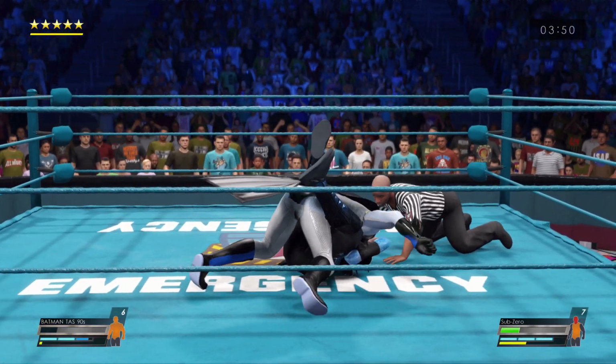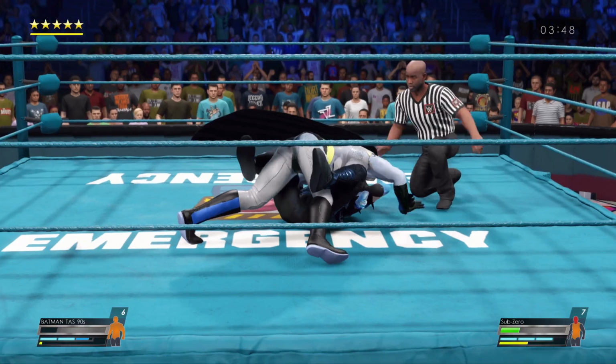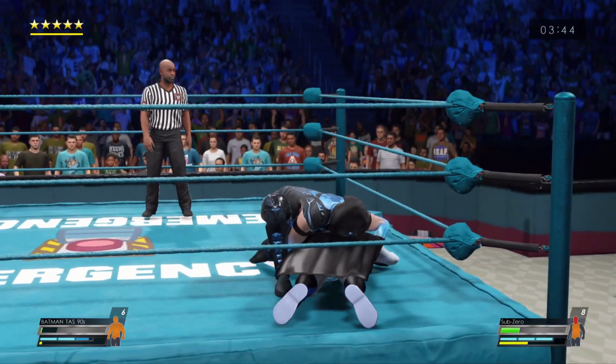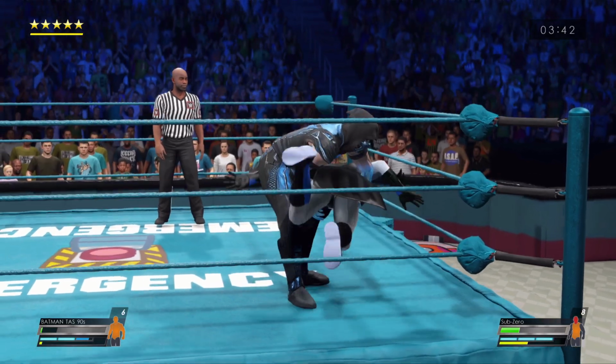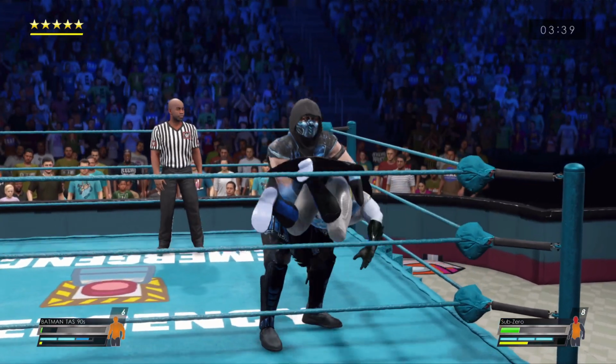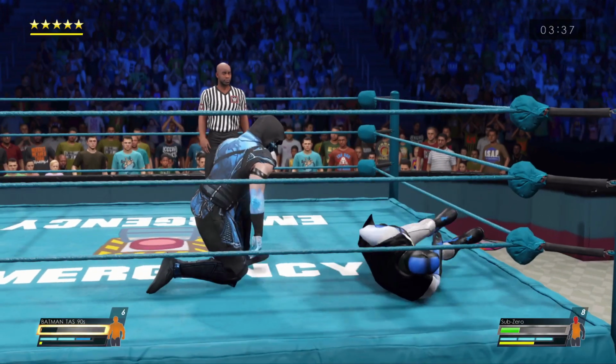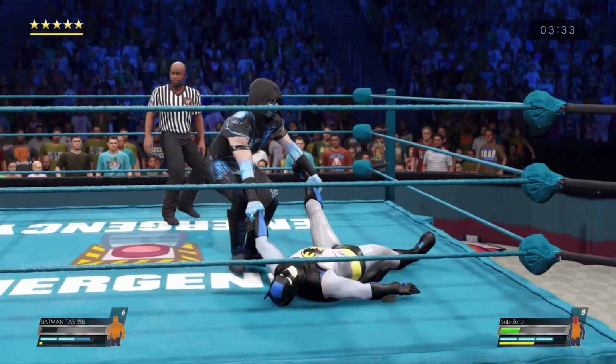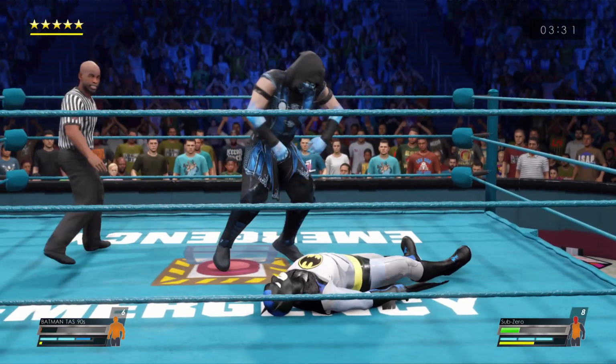The submission is in. He could be up. And there's the tap. And come on now. The ref has got to get in there and force a break. This is just ridiculous. Look at the power. This is downright superhuman. This is it.